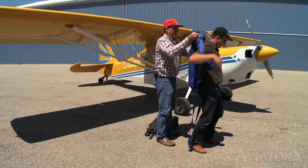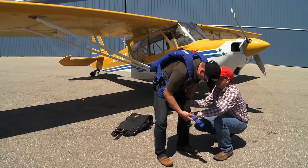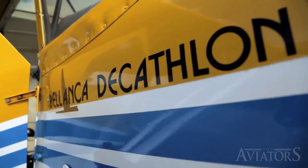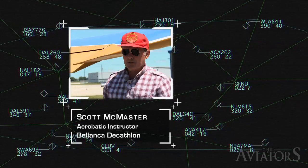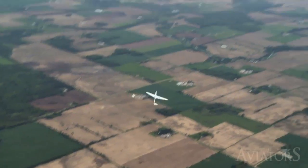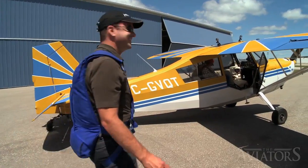Put this on over the shoulders. These are going to come through. These come through. Today, Kurtis will be jumping into the front seat of a Bellanca Decathlon with aerobatic instructor Scott McMaster. Scott has been flying aerobatics for more than 35 years and is also an experienced aerobatic glider pilot. Here we go. See if I can do this without throwing up.